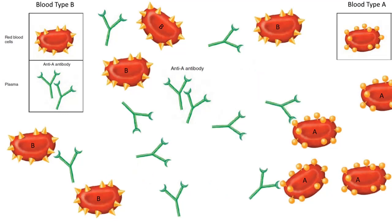What happens is that the anti-A antibodies recognize the A antigens on the outside of the red blood cells. The anti-A antibodies are Y-shaped and they can recognize an A antigen with both ends of the Y. Sometimes they'll recognize two antigens on the same red blood cell, but they also can recognize the two antigens on two different red blood cells.